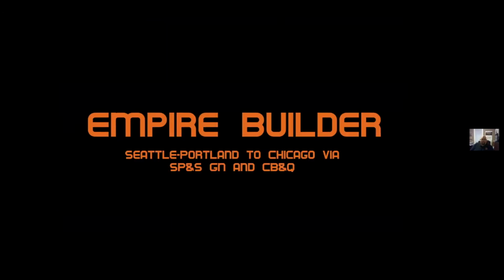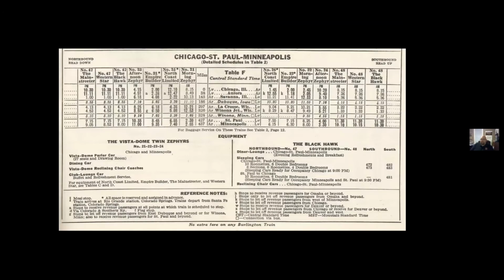So now we'll take a look at the Empire Builder, Seattle, Portland, Chicago via the SP&S, GN, and the CB&Q. Back to our trusty summer 1960 timetable. Empire Builder on the Q was number 31 and 32, westbound leaving Chicago at 2 p.m., arriving Minneapolis just after 9:30. And then 32 eastbound leaving Minneapolis at 6:30 in the morning and getting to Chicago at 2 p.m.